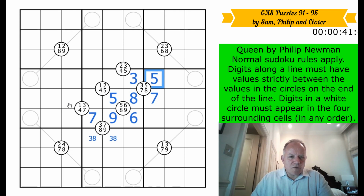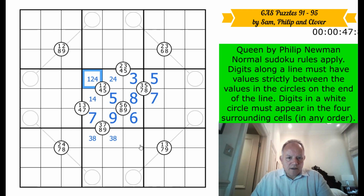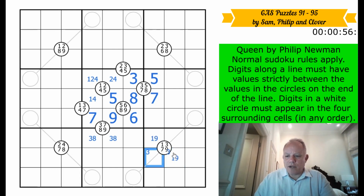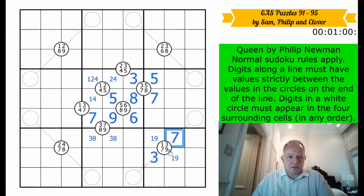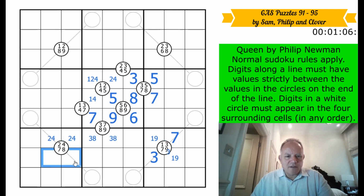7, 4, 1, 3. This can be 4 or 1. This can be 4 or 2. There's a 3 in one of those cells. 1 can never be on a line. 1 and 9 can never be on a between line. That's quite a useful tip there. So that sorts out 3 and 7. 7 and 8 are used in this row. So that's a 2, 4 pair. That's a 7, 8 pair.